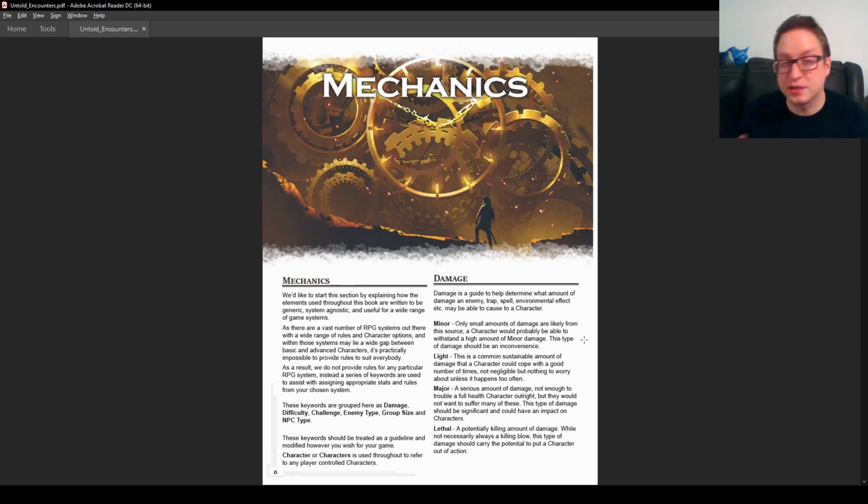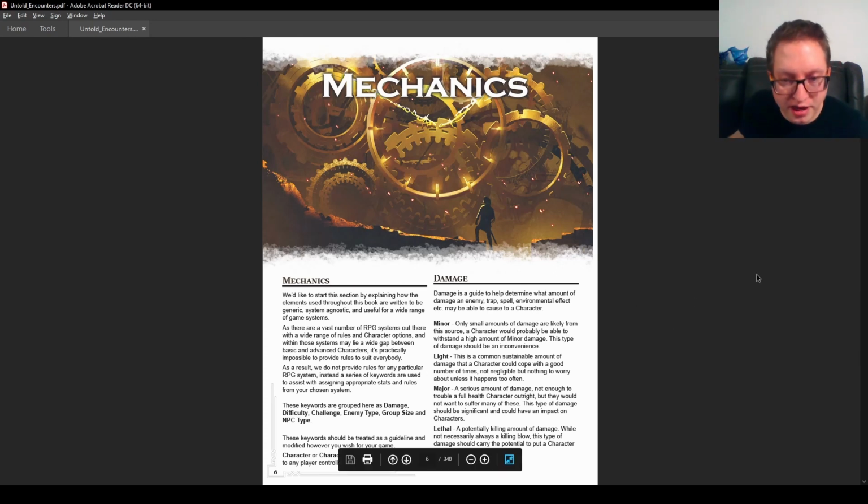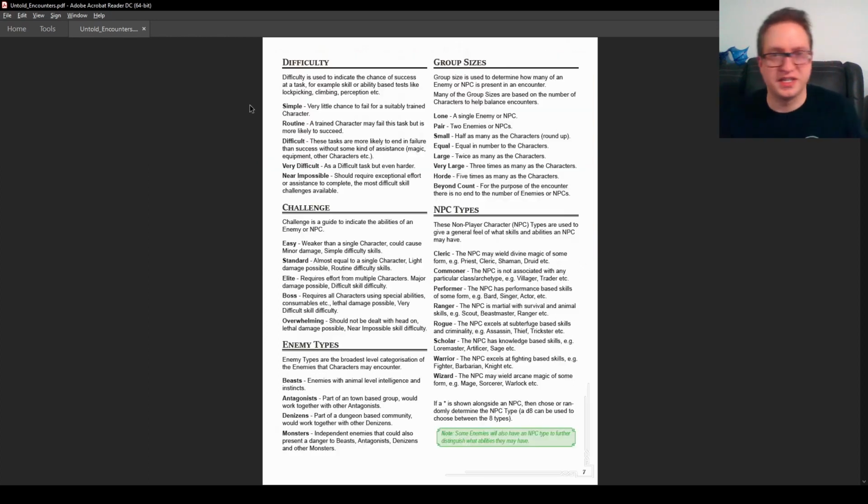Let's go over those system agnostic mechanics very briefly. Overall, they separate things into broad strokes. For damage, we have minor, light, major, and lethal. Difficulty is broken down into simple, routine, difficult, very difficult, and near impossible. The challenge of enemies or NPCs is broken down into easy, standard, elite, boss, and overwhelming.